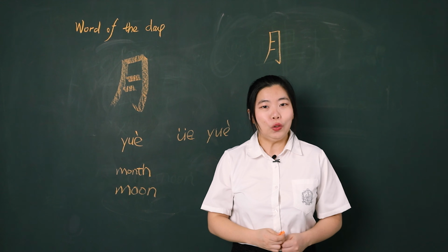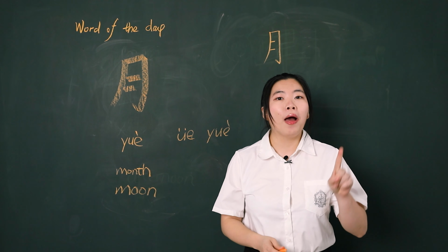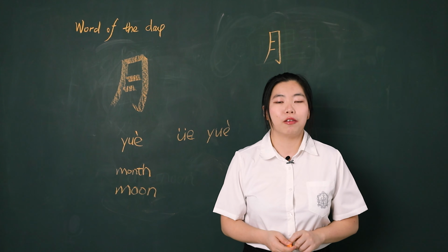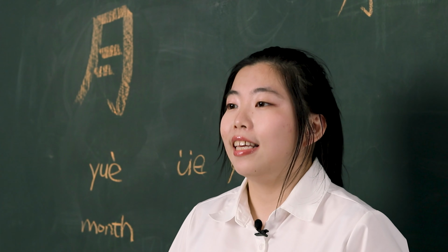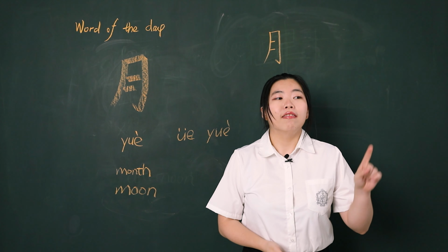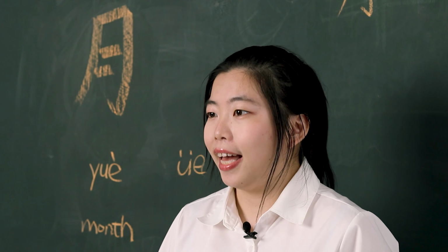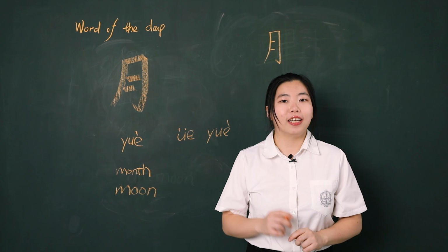Okay, let's learn how to use 月. 月 have two meanings. One means month. So when 月 express month, we have two ways to express. First, number plus 月, like 一月, it means January. If number plus 个 and 月, like 一个月, it means 1 month. So pay attention for this.